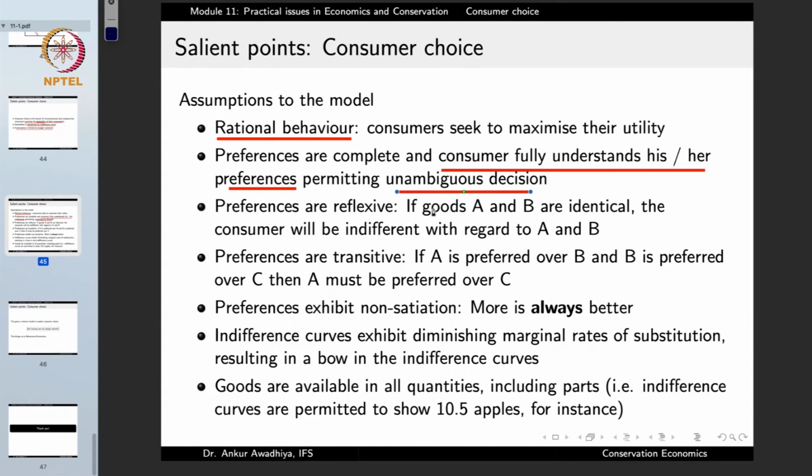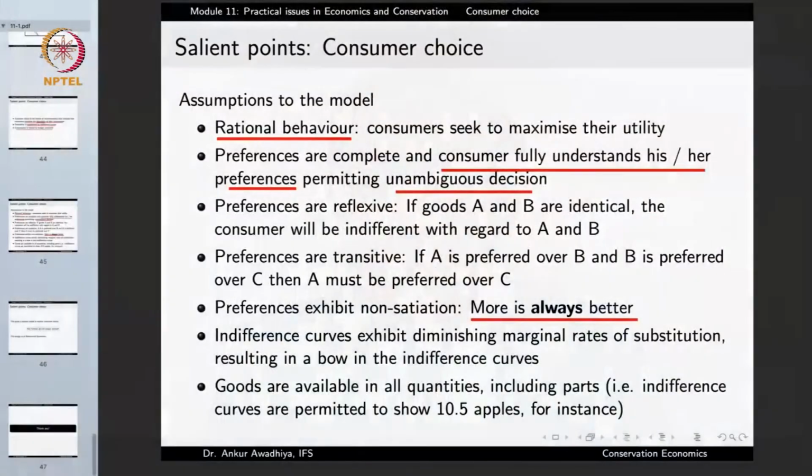Preferences exhibit non-satiation, which means that more is always better. Now, this is not true in a number of cases, as we have observed that when you are already full, then if you are given an extra roti to consume, then probably that is not better for you. Indifference curves exhibit diminishing marginal rates of substitution, resulting in the bow in the indifference curves, and that goods are available in all quantities, including parts. So these curves, because they are continuous curves, can show even parts of things. So this is 10.5 apples.